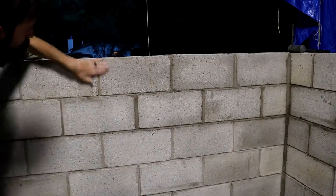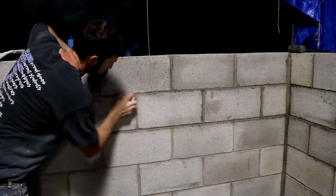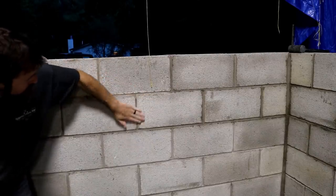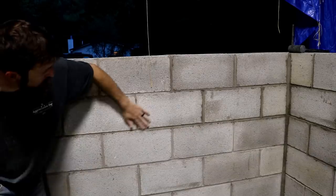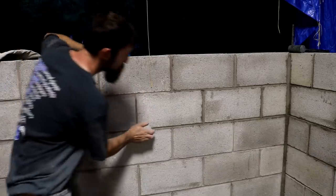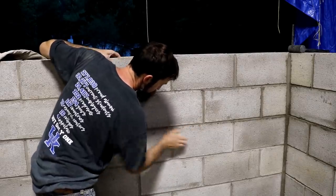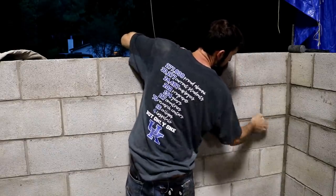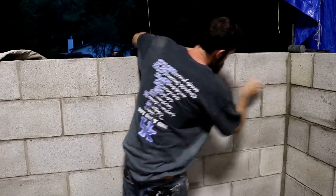Just rub it. You gotta do this within the first day or so before the mortar gets really hard. See that joint there? I should have done this yesterday. It just looks better. That's all. Just knocks off all those little dingleberries that are left on the joints after you rake them. Makes it look better when you're done.